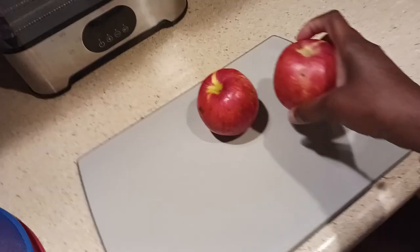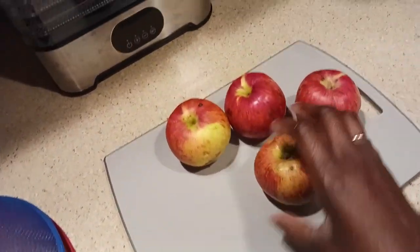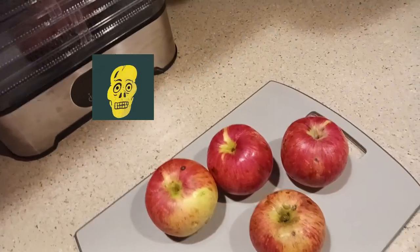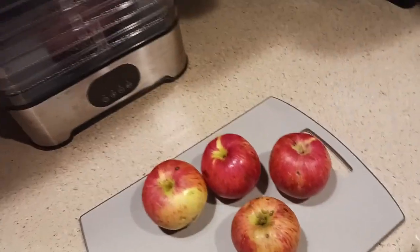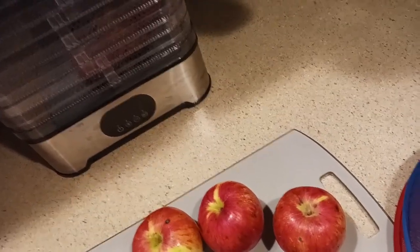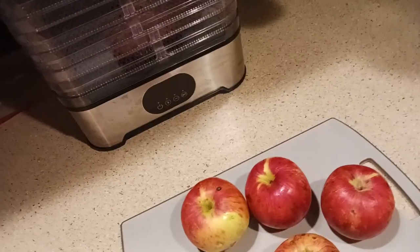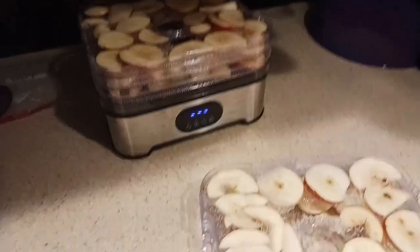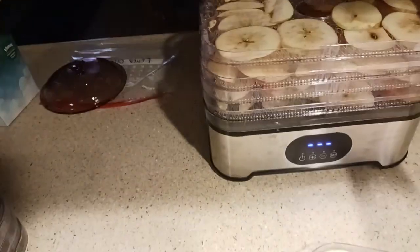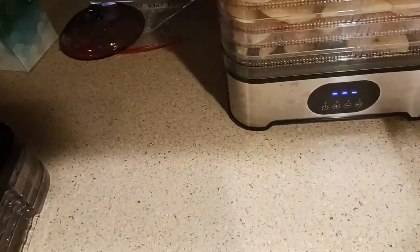Got my husband to pick that apple for me. I ate one yesterday and it wasn't infested with anything on the inside, so I'm gonna cut these up today and make my favorite apple chips. So that's what we're doing today, apple chips. All right, so I got 5 trays out of those 4 apples, and I'm gonna give them about 10 hours, and then we'll see what they produce.